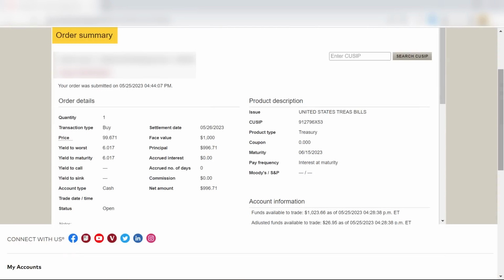And what will appear next will be an order summary similar to this one that I showed you earlier when I purchased these T-bills in the secondary market, because I didn't actually end up selling these T-bills since I just bought them a day earlier. I'm hanging on to them until they mature, as I typically do with my T-bills.